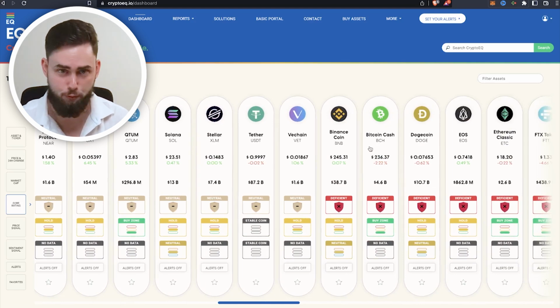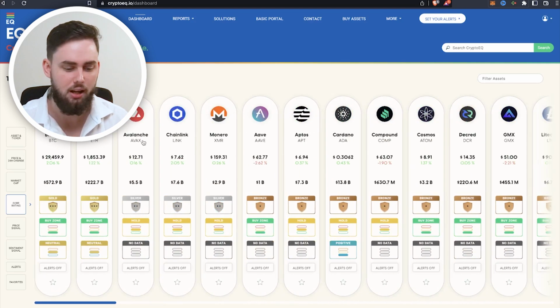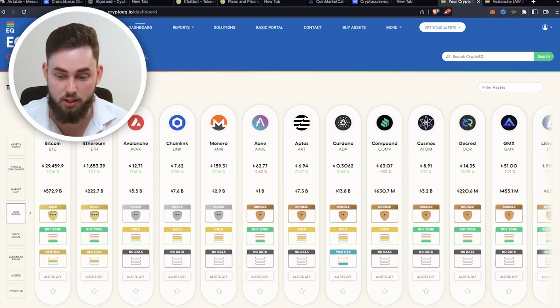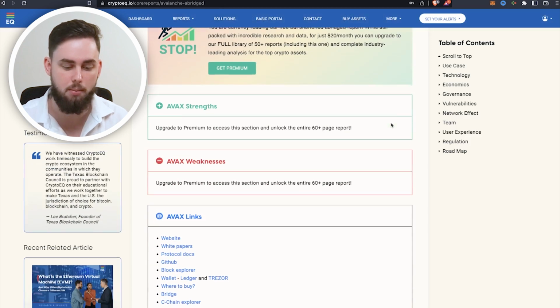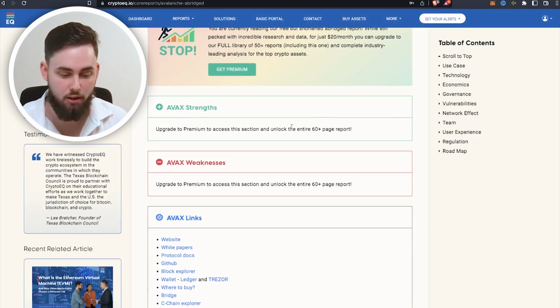And remember, these are full breakdowns they've done on these projects. But let's say, for example, we want to research Avalanche. Well, we can, right? So if we open up Avalanche here, it's got a synopsis of the project itself. It's got a core rating, so silver. Okay, so the second highest rating, basically. We come down here, it's got the AVAX strengths and also weaknesses.